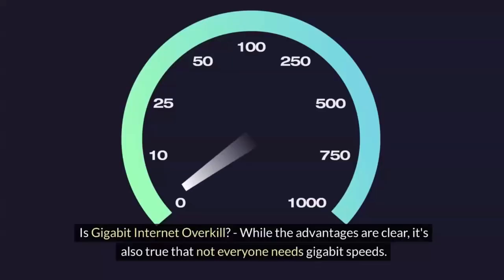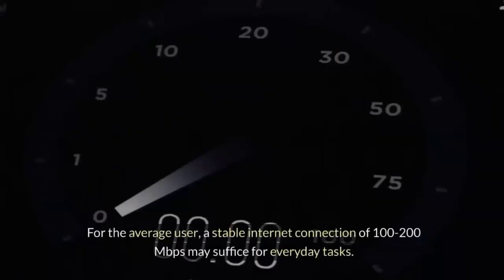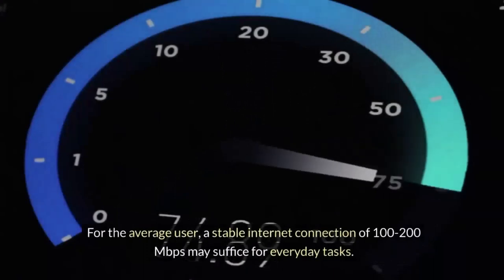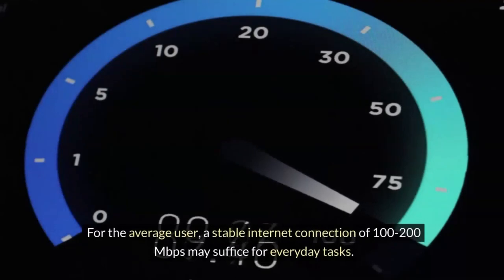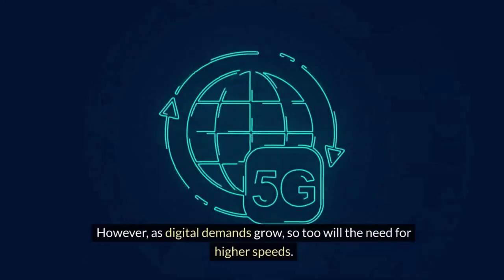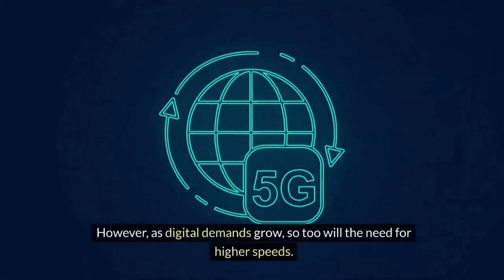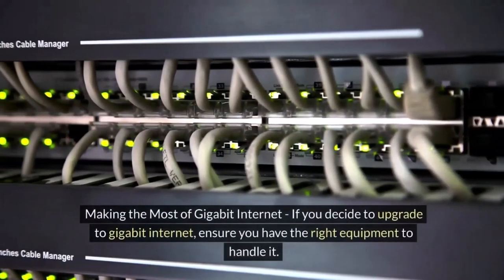Is Gigabit Internet overkill? While the advantages are clear, it's also true that not everyone needs gigabit speeds. For the average user, a stable internet connection of 100 to 200 megabits per second may suffice for everyday tasks. However, as digital demands grow, so too will the need for higher speeds, making the most of gigabit internet.